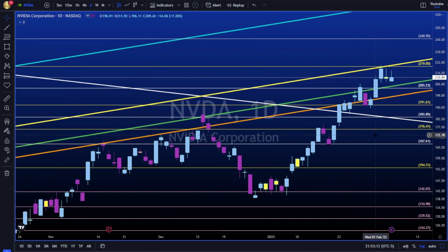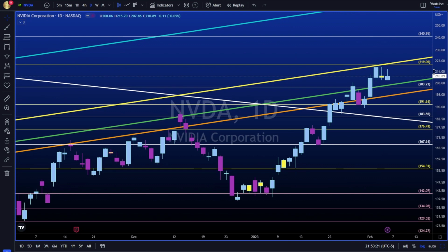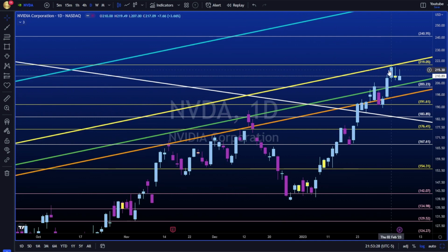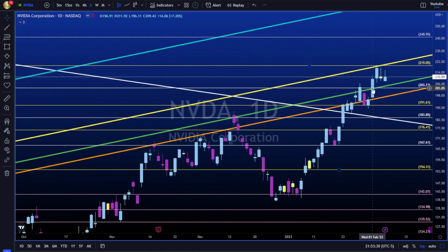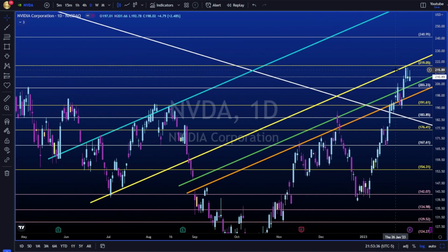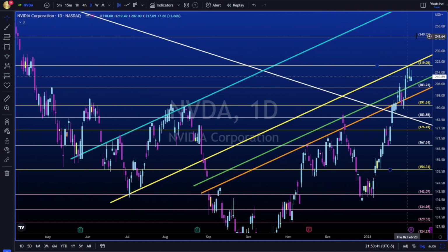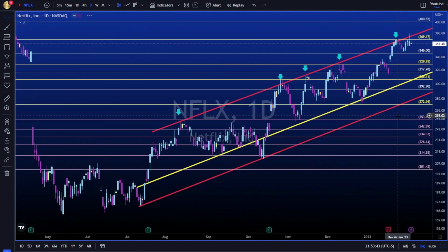Risk management. NVDA still inside this area of trend lines. Yellow, green to the downside, orange, another trend line that needs to hold. Let's see if NVIDIA can bounce and break up and above this trend line. If it will, 240 in my opinion is the next level of resistance.